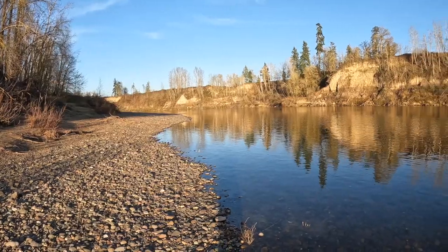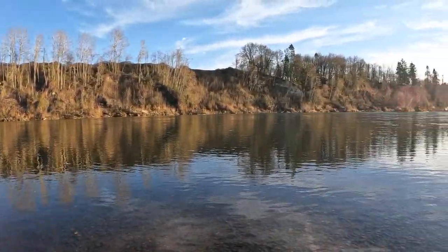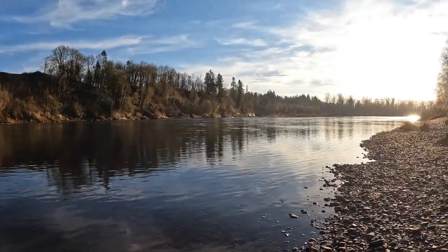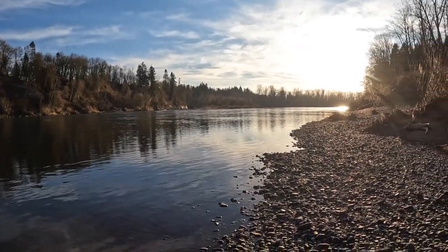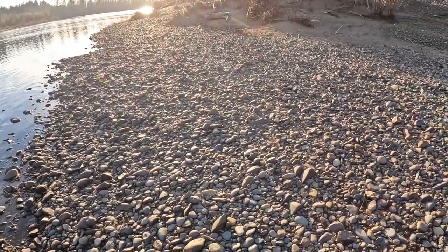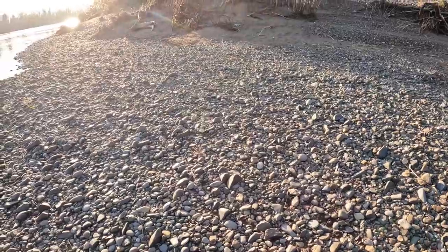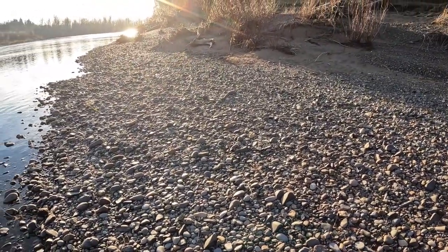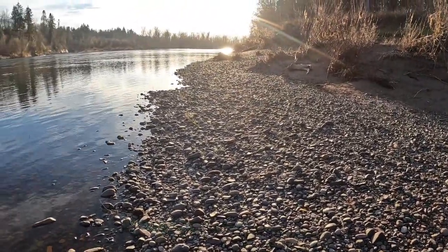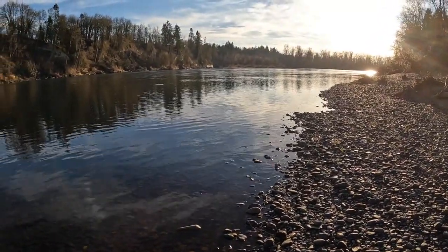So here we are, it's getting toward 5 o'clock and the sun is getting lower in the sky. This beautiful gravel bar is full of agates. They're lighting up in the sun. You can't see them, but I've had a pretty good effort the last half hour here. Sweet.